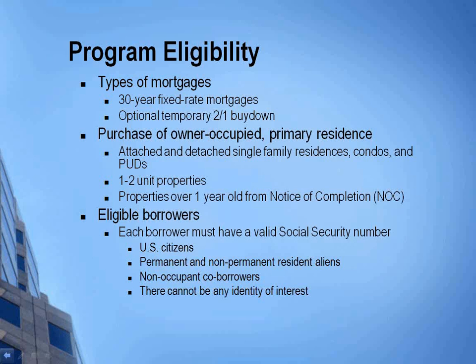Program eligibility. Types of mortgages: 30-year fixed mortgages and optional temporary 2-1 buy-down. Purchase of owner-occupied primary residence. Attached and detached single-family residence, condos, and PUDs. 1 to 2 unit properties. Properties over 1 year old from notice of completion.